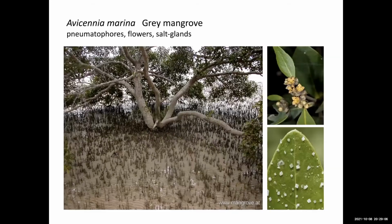Avicennia, as I said before, is a common one. Salt crystals on the leaves, you can see there beautifully. Flowers that don't really look like an Acanthaceae at all, but with the pneumatophores, you can see, again, the tendency for the pneumatophores, or these little finger-like root projections, to be in lines that correspond to the main anchor roots. So very, very straightforward plant and lots of it around Sydney.